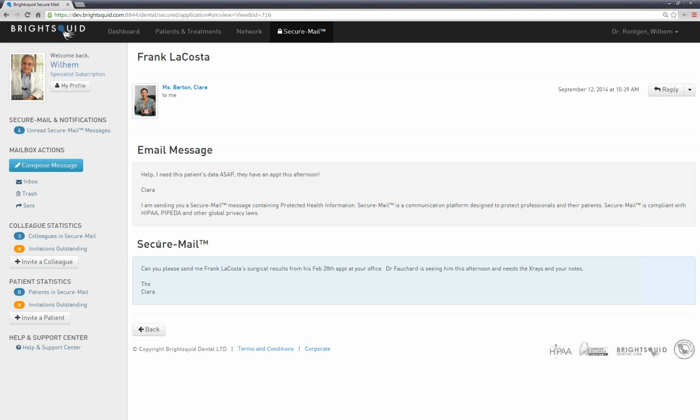Then as you can see, this part of the message in blue includes the patient's name, references a surgical event that happened on the 28th of February, a lot of very specific PHI, or that protected health information we talked about earlier. And this is exactly the kind of information that definitely should not be sent through insecure methods, such as traditional email.